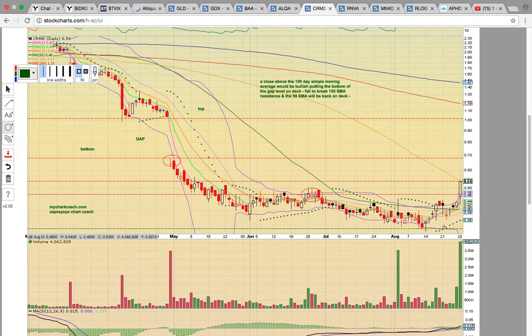If you look back here, two weeks ago it closed above the 50-day simple moving average. That's this green line. We did put out alerts on that move. That was the first close above that level since you had to go way back here into, it looks like, March to find a close above that level, and so that was our clue that the chart was heating up and that eventually this was going to start heading higher.